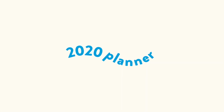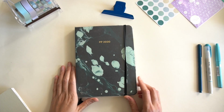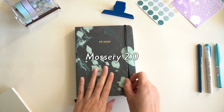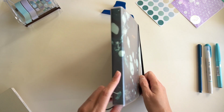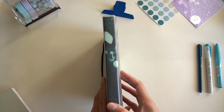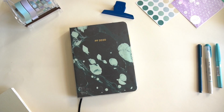Alright, 2020. This is the year we all know what happened, but we're not here to talk about that. Since I love Morsary so much, I decided to get another one with a vertical layout instead. Of course, I got the plastic cover too because I knew I would be traveling a lot that year. Little did I know, most of my trips were cancelled.